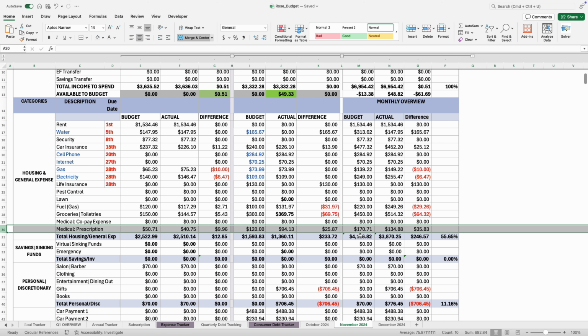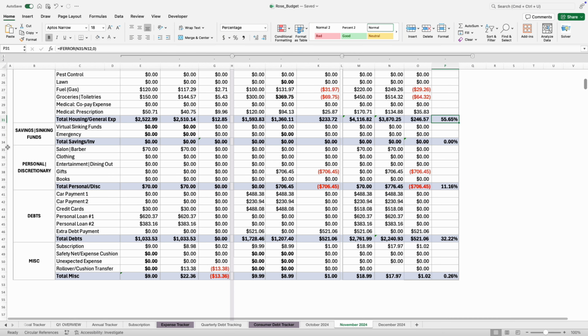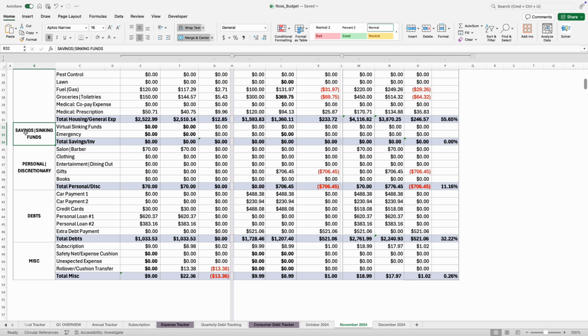All right, so the total budgeted amount for housing and general expense category was $4,116.82. We spent $3,870.25. So we are under the budgeted amount by $246.57. All right, so for savings and sinking funds, no activity was done for the month of November, so we're going to be skipping that.